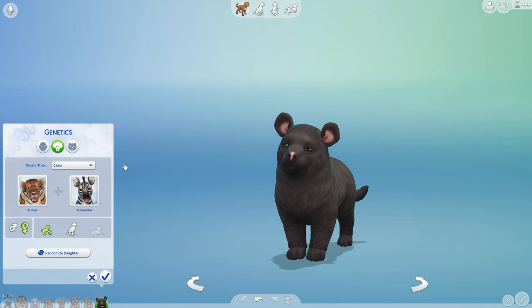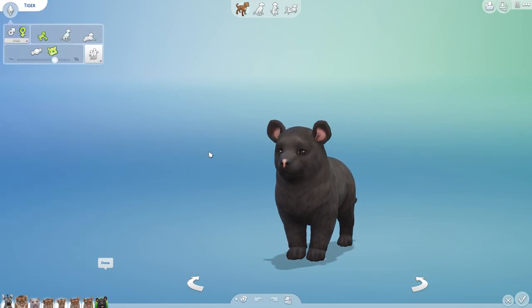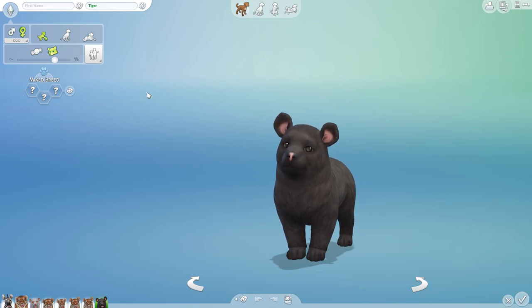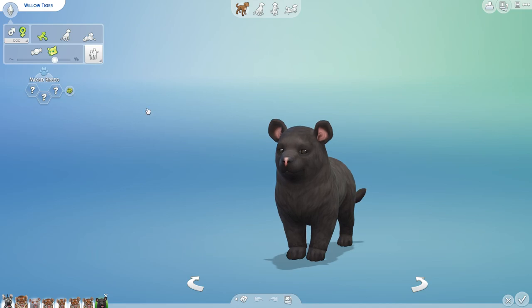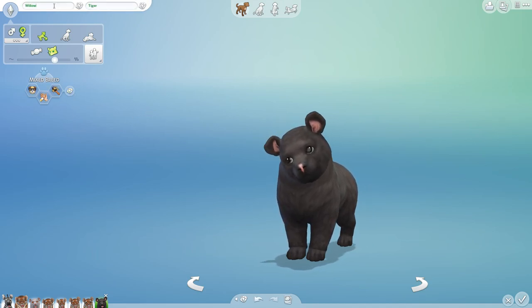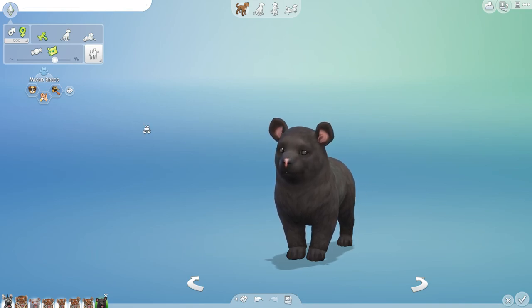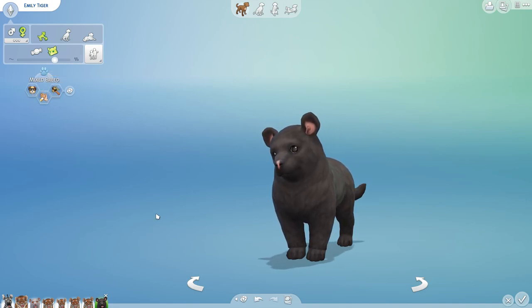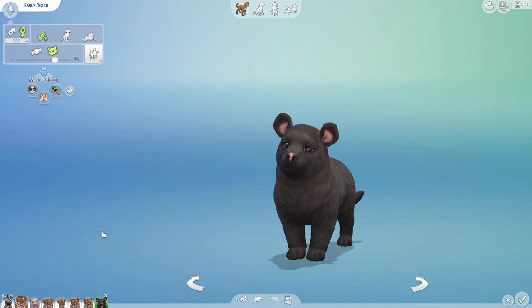Oh, we ended up with a melanistic one! Oh, how cool! I can totally get behind that too. So we have possibly a melanistic tiger or possibly a melanistic zebra. We have to grow you up and see. All right, so this is going to be Willow. Thank you so much for your kind comments, Willow. Oh wait, you want to be named Emily. Okay, we'll go by Emily. Welcome, Emily. So you are a smart, friendly, hairy little one.